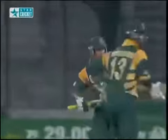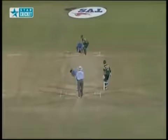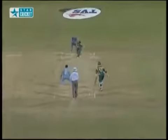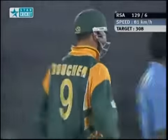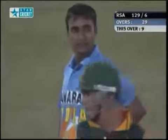Put it away. Goes into the big booming sweep of his. It's always a risk element when you play the sweep on a turning wicket. Once again, he's gone for another one. Beats the fielder once again, so he's on fire. At least he's making an effort. Ball towards the total, 129 for 6, 29 gone.